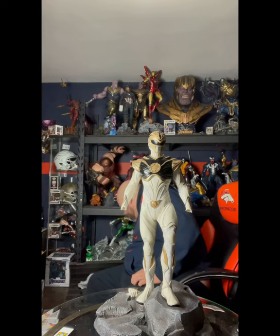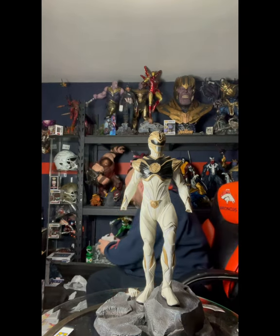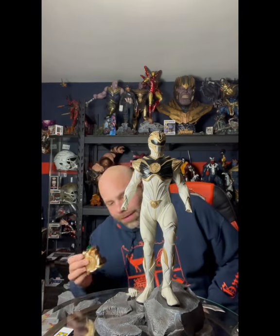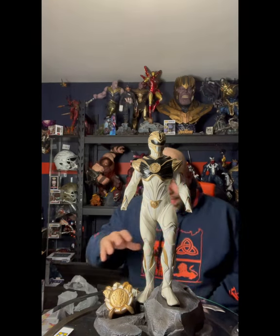Oh, this is super dope. Okay. So there's a couple things going on here. This is their rendition of the Morpher, which I find really, really cool. I do like when companies step out of the box and they do their own thing. I don't know if this actually has a place. I think it kind of just sits there.